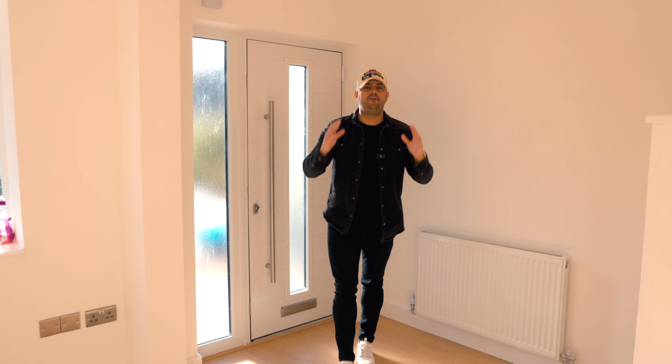6 weeks, full back to brick completion. The level of quality, exceptional. The time it was done in, unbelievable. But do you know what's even more unbelievable? Not the fact that I'm going to pull all of my money out of this deal, what I am actually going to be using this property for. You guys are going to think I've gone insane. Stick around to the end of the video, because like I said, it's nuts.